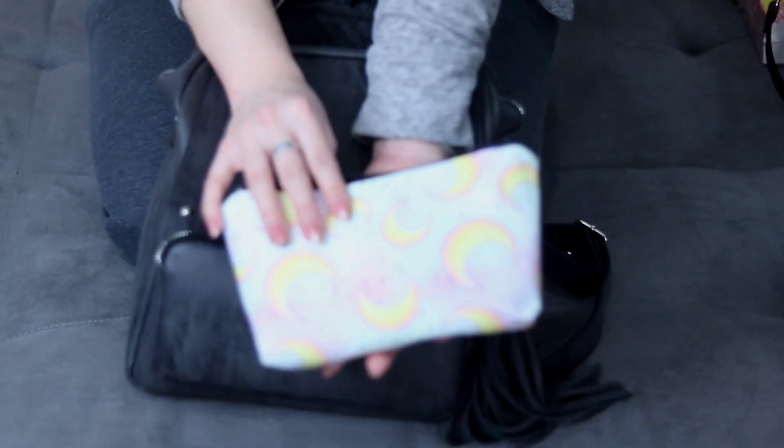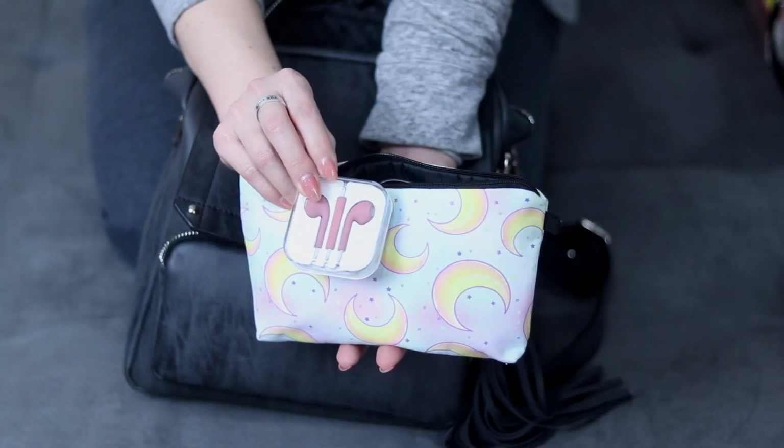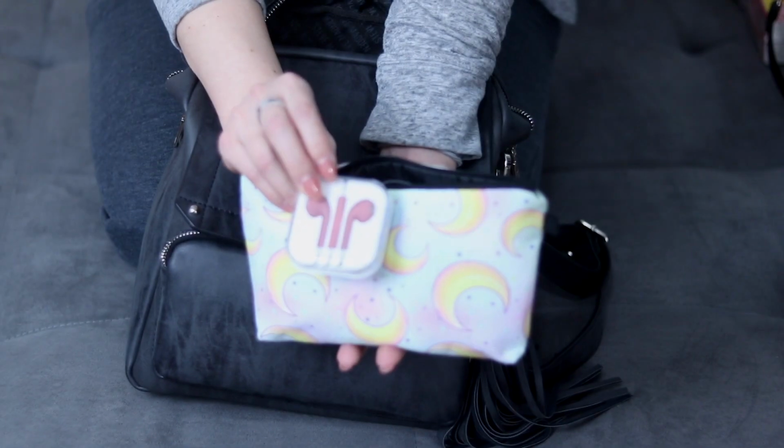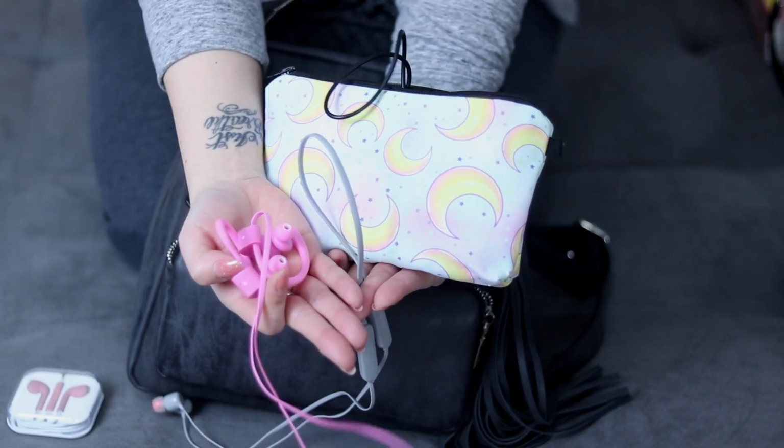This is actually one I'm going to be using for all my charging cords, all my plugins, all that kind of stuff. I have these really cheap earphones that I bought at TJ Maxx for like $5. I'm going to be taking 2 pairs of my wireless earbuds.